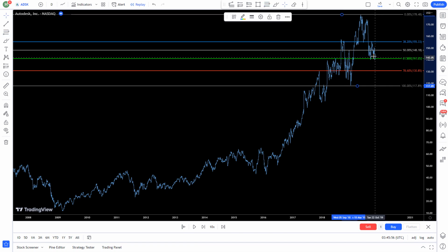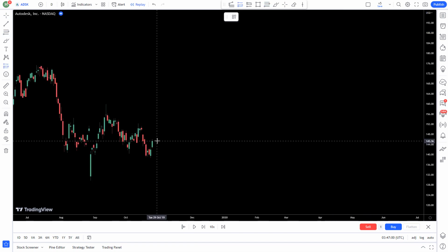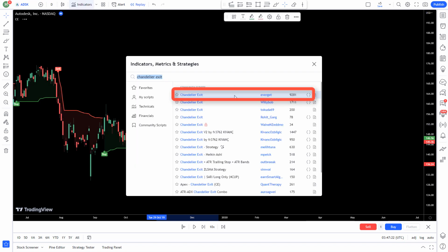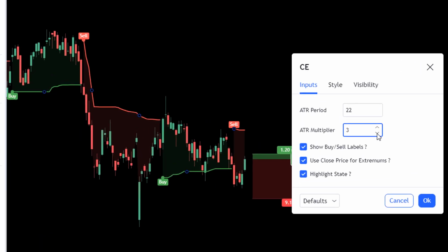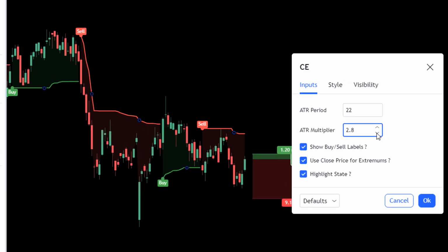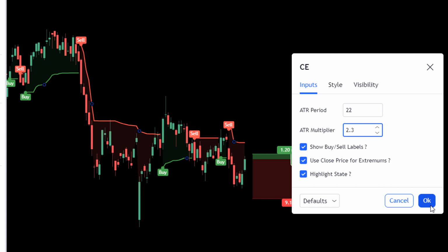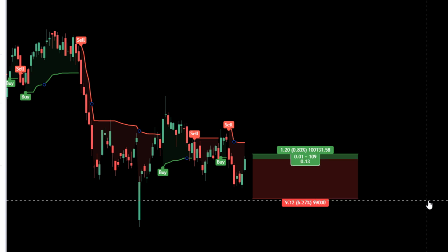It recently touched the 61 fib a couple times and looks to be supported. We can market buy and add the third indicator, which is the Chandelier exit. By default, the ATR multiplier is set to 3, which I think lags a little too much. Play around with the settings and notice how the lines move on the chart. I'm going to keep it at 2.3 for now.